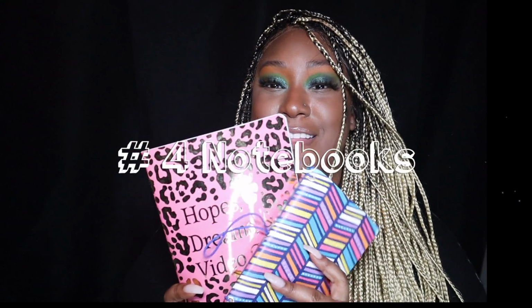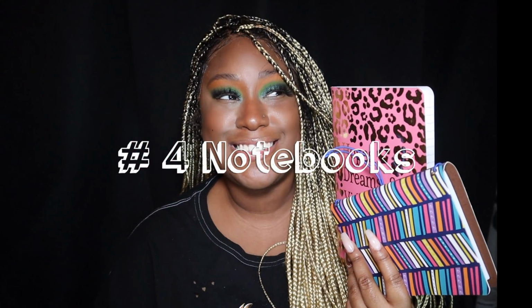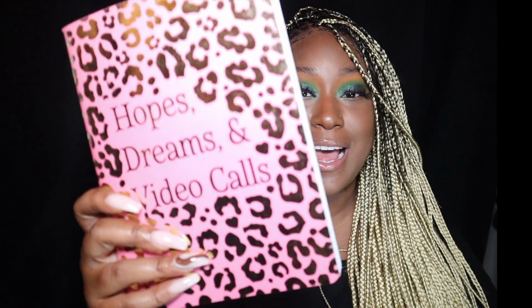Now, I cannot share with you some of my favorite new beauty finds from Dollar Tree without getting into these super cute journals and notebooks that I picked up along the way. Once again, I had to stop myself. Now, this first one I think is super duper cute. And of course, on the front, it says hopes, dreams, and video calls. I'm always constantly thinking of different ideas, different events, I'm just a creator at heart, so I'm constantly thinking of different things.